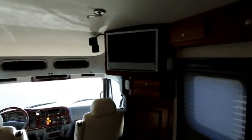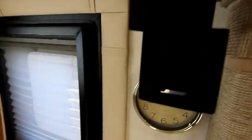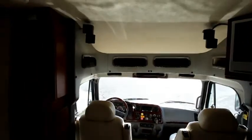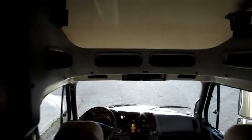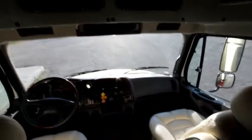Our other main TV is up front, and what you'll notice, I'll pan over here and pan in nice and close. I hope you can see that really nicely. Bose home theater on board. If you're going to travel, you might as well travel with the best. Bose home theater, and here's our main command center for the Bose. So you're going to be able to watch those movies and really enjoy the sound.